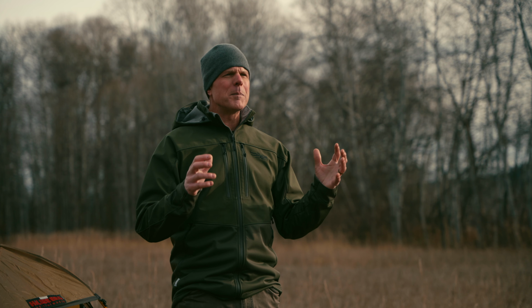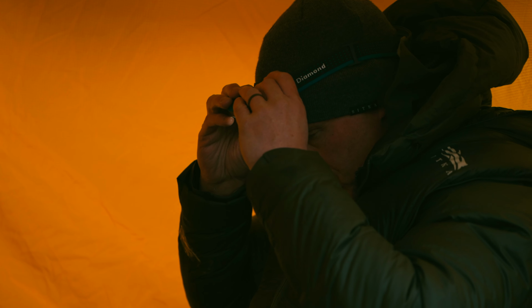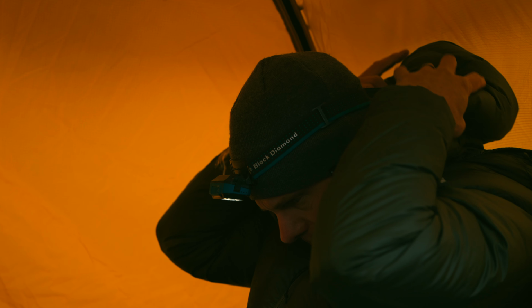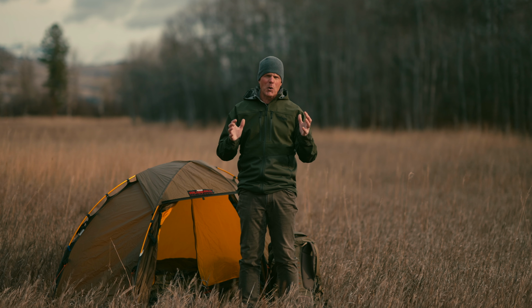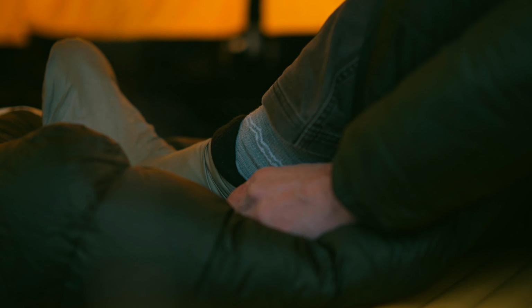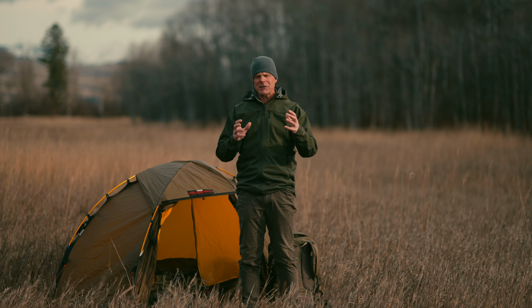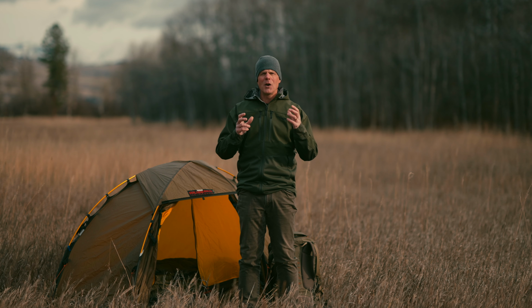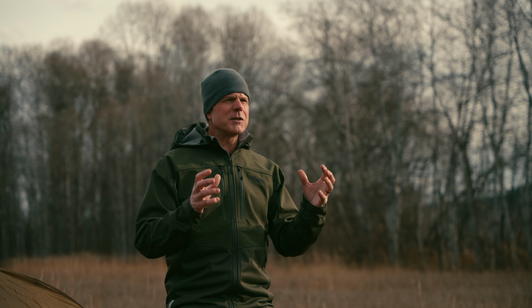Now, a couple other things are a beanie. You always want to wear a beanie. I don't care if it's summertime in the desert and you're bundled up in whatever clothing or sleep system you have. Without a beanie, the heat's going to escape out the top of your head. So it's important to have that. And then if you suffer from cold feet, maybe bring in a pair of puffy socks or even camp booties. I suggest always sleeping in a pair of dry socks, but if that's not enough, a pair of puffy socks or a pair of camp booties allows that little bit of extra insulation.